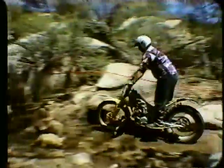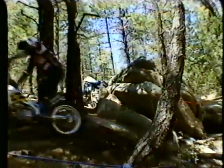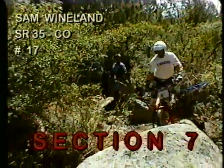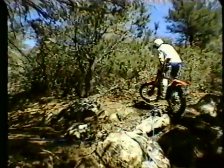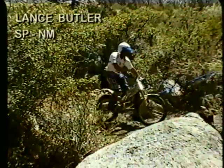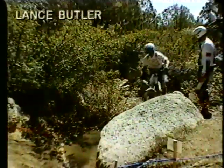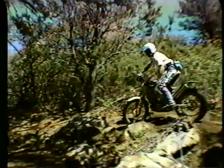Here's Lee Pennington, son of Bob Pennington, senior 35. Section 7 is another creek bed kind of section. Butler rode in Wyoming last year in the National, but I couldn't find a ranking for him.